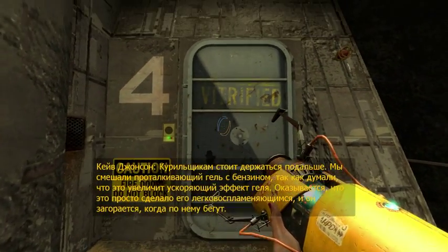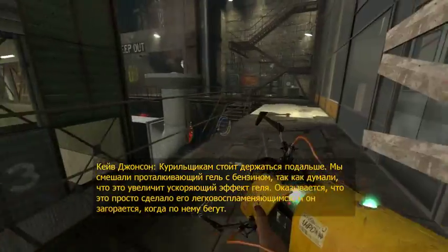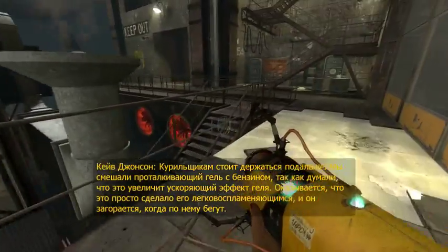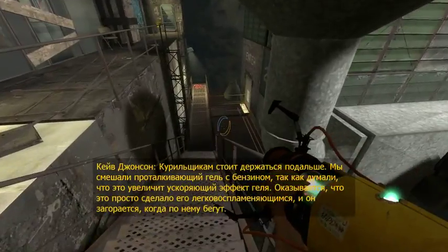Smoke may want to steer clear of this next one. We've coated the propulsion gel in gasoline. Thought it might increase the acceleration properties of the gel. Turns out it's just extremely flammable and ignites when you run on it.